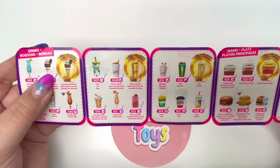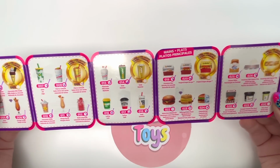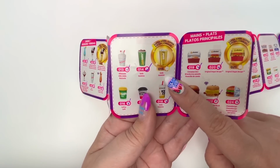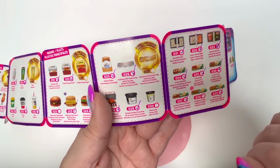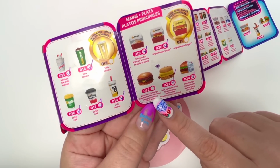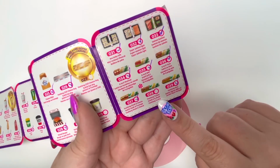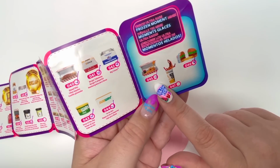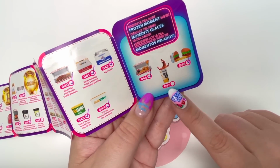So out of all my Foodie Mini Brands unboxings, I've only found 1 gold. So we need the gold milkshake, the gold soda, the gold Hardee's burger, and the footlong chili dog. We also need this Western bacon cheeseburger, miso soup, this footlong turkey, and I know it does come in the mini mart, I will buy it soon. And I do have the mozzarella sticks and the burger frozen moment, we just need the Carl's Jr.